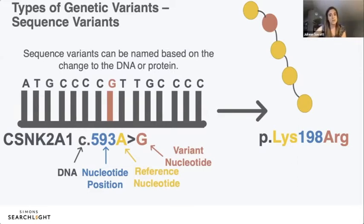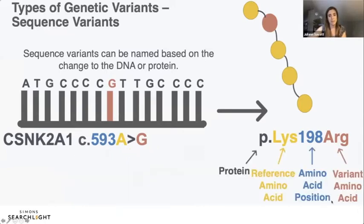This genetic change can also be described by the change to the protein. So if you see a P period or a P dot on your report, this is describing what happens to the protein or what change there is in the protein. This p.Lys198Arg tells us that at amino acid 198 in that protein, so if we start at 1 and count up to 198, that's the place where we're looking, there's typically a lysine, and this is the abbreviation for lysine, one of the 20 amino acids. But in this individual, they have an arginine instead. So if you're reviewing your report, if you see that C period or that P period, this tells you whether you're talking about the change to the DNA or the change to the protein, and you can break down those pieces after that C period or P period to know a little bit more about what the genetic change is.